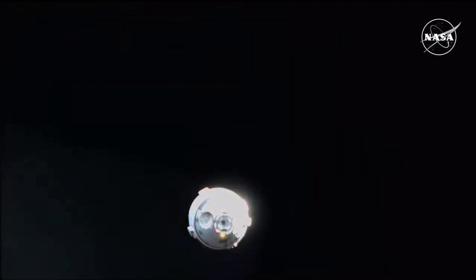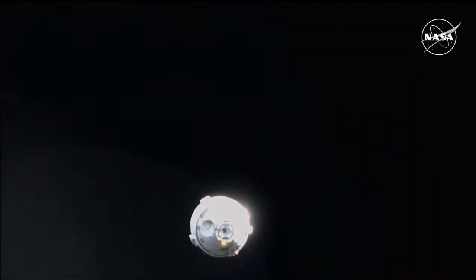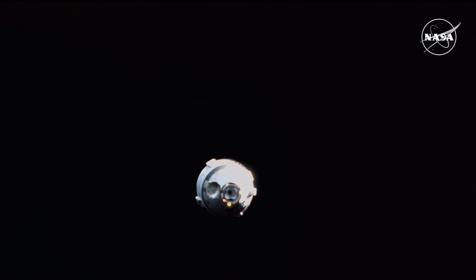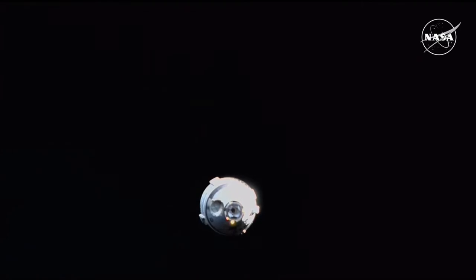So the next milestone for Starliner's departure will be crossing the approach ellipsoid, or AE. The AE is another invisible shape monitored by the flight control team, measuring 4 kilometers by 2 kilometers by 2 kilometers. Starliner is scheduled to cross the approach ellipsoid in about 10 minutes.